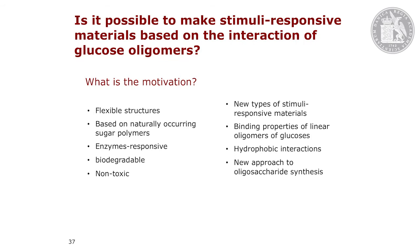They're based on natural polymers. They have the potential to be biocompatible, the potential to be biodegradable. And because they're made from glucoses that are stuck together, they respond to enzymes. So you can add enzymes to make them longer and add enzymes to make them shorter. So that makes it a system we can control with enzymes.